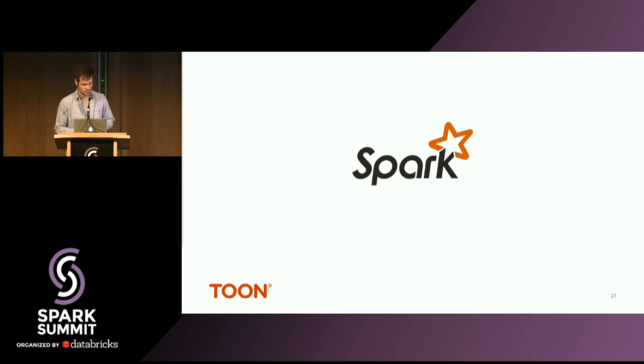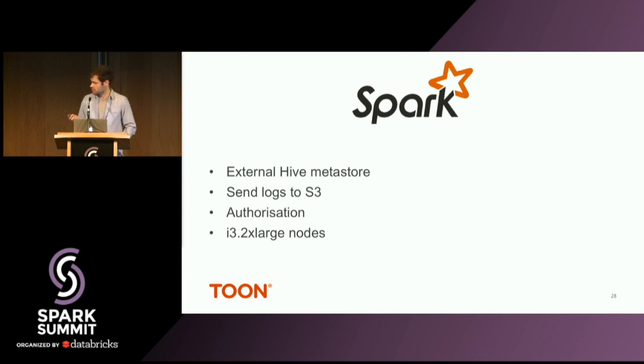We also customize a few other things on Spark, especially on cluster creation. Something that's actually not listed here, but we make use of, is the Kryo serialization, which was mentioned in the previous talk. More importantly, we make use of an external Hive metastore for two reasons. Number one, even if clusters go down, the Hive metastore is always there. It makes the infrastructure more resilient. It also makes it accessible for other services to use.